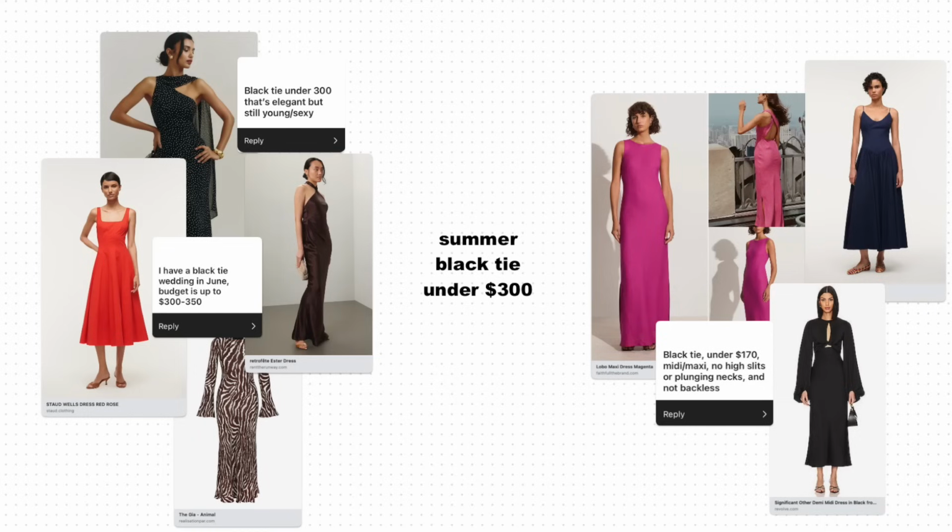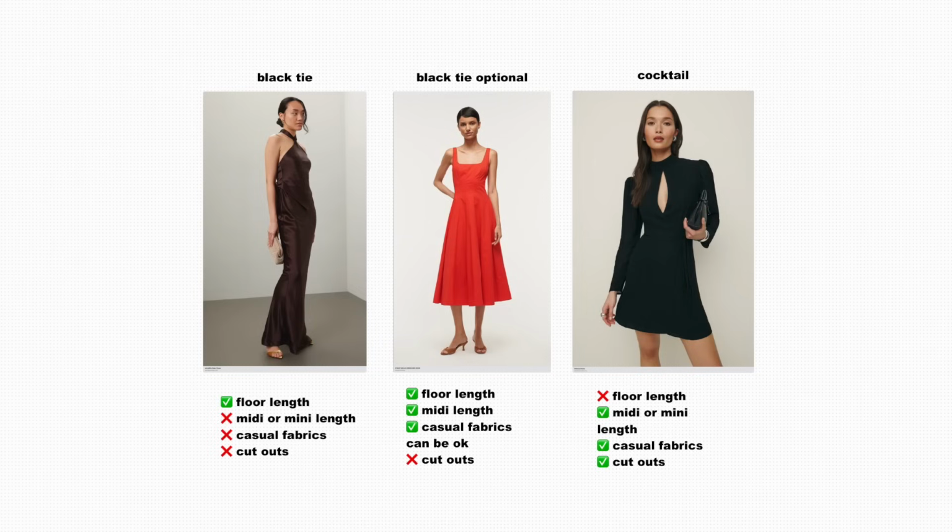Starting out with the most popular category by far, that is summer black tie under $300, with some variation of people asking for bra friendly or appropriate around family members. I feel like with black tie to black tie optional, there is some gray area, but a strong thing you can rely on is floor length if you want to go black tie, and midi is okay if it's black tie optional or black tie during the daytime. But if it's true black tie, I think you are expected to have a gown. So these are slightly more casual options because most people said that it was summer and that they didn't want to sweat too much. So here are our picks.